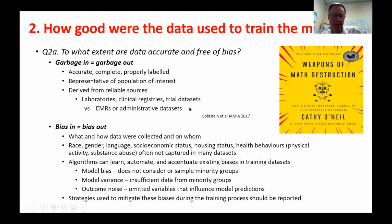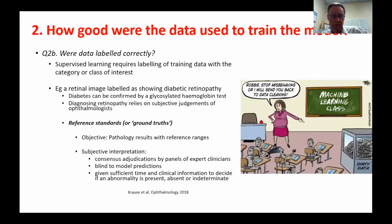So when models are being developed, they need to look at what strategies we use to mitigate these various biases. How good, again, were the data used to train the model? Question 2B is, were the data labeled correctly? In the case of objective data, such as pathology results with reference ranges, they're pretty good as reference standards because you can't mess around with an automatic analyzer. It'll spit out the result and the reference range is pretty well established.